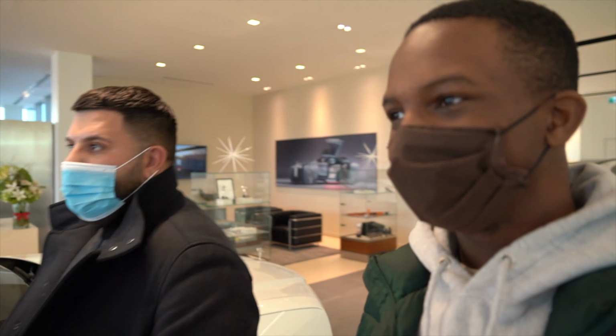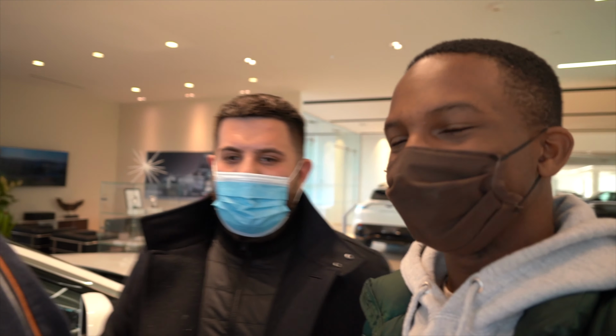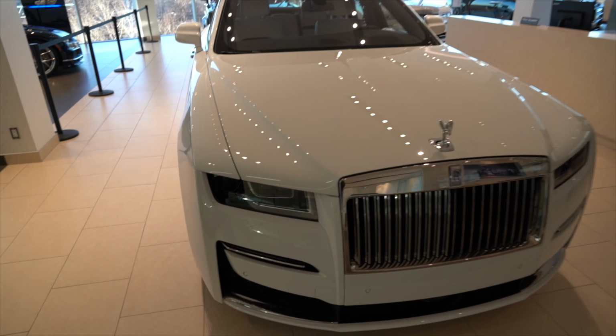So there's a Sheer one right in front of me, but we can't show you. But the rims on it, I'm not feeling it. No, yeah, I don't really like it either. I like this new Ghost though.